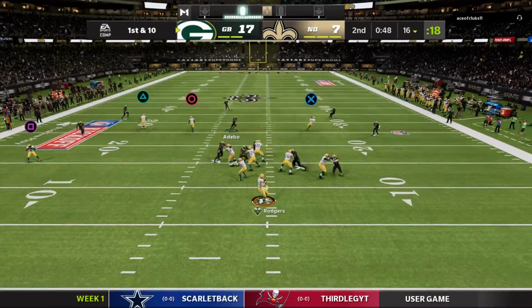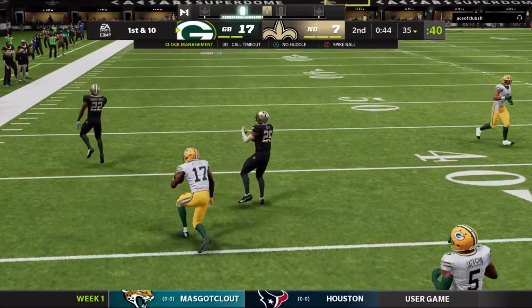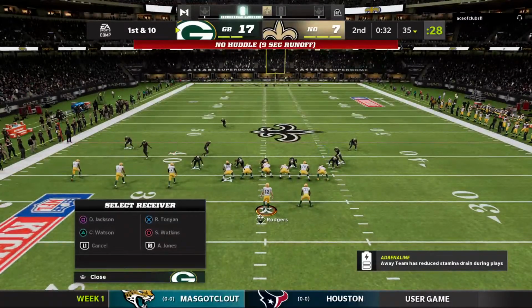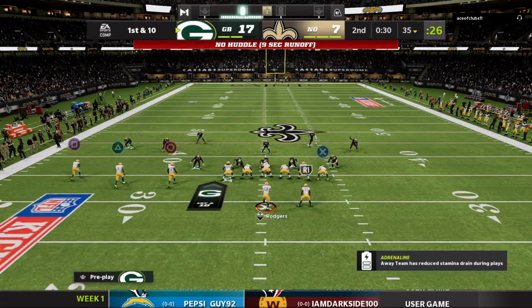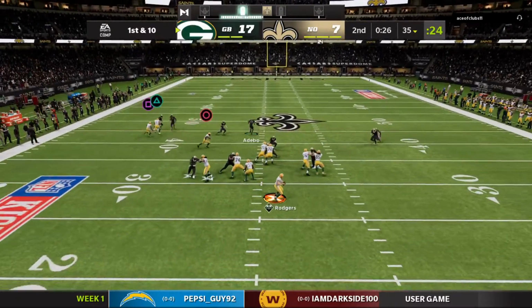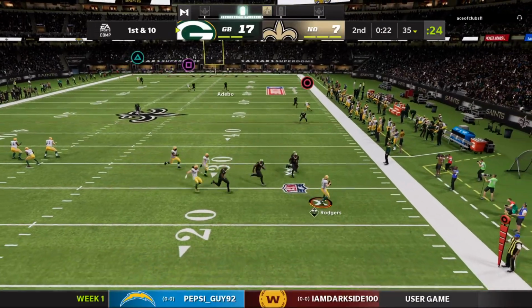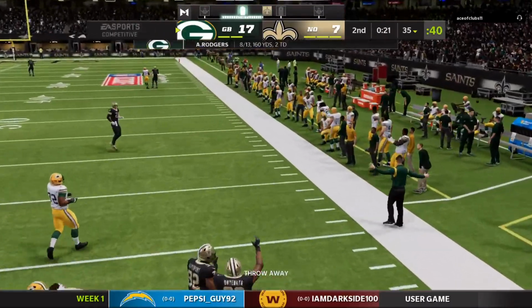Play action. Now it's Rodgers. Watkins diving. He's got it. Ball up to the 35 now as they come up on 1st and 10. Good strong throw and catch right there. And so far in this game, the alleys have been open for them to get completions, and they're taking advantage of it. And he'll just get rid of it.